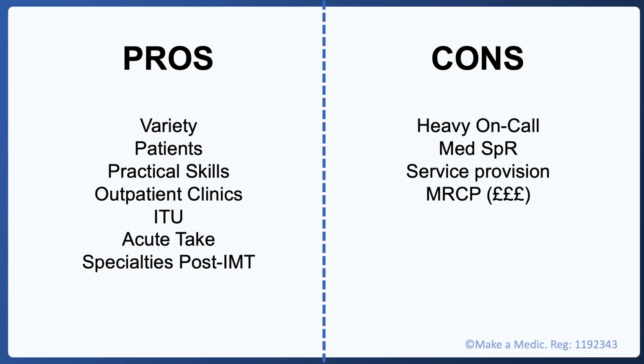So if you're not sure about your career and which specialty you want to go into, that's a good plus. So the negatives: there's going to be a heavy on-call burden, as there is with the majority of medical jobs. Depending on which specialty you want to go into later on, which I'll talk a bit more about in a second, you might need to be a medical registrar, which can be a negative in a lot of ways, but can also be a positive. A lot of the registrars I've spoken to actually enjoy being a medical registrar much more than when they were a medical SHO, because of the impact you can have on your patients. But yeah, it's definitely something to bear in mind.